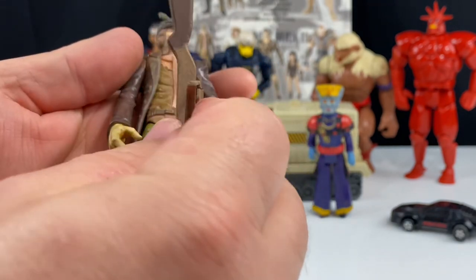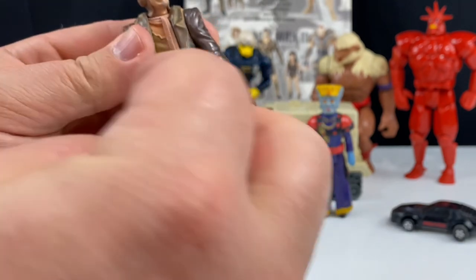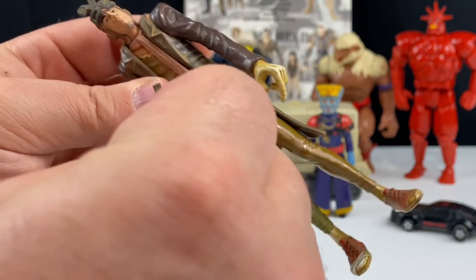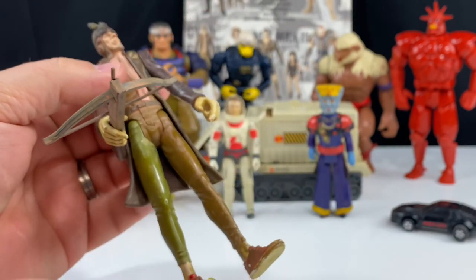He did come with this crossbow, which doesn't have a handle. So I guess you have to put it in his hand like this. So that fits pretty good.